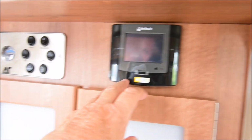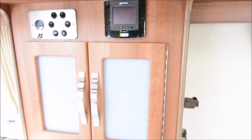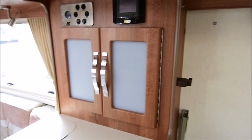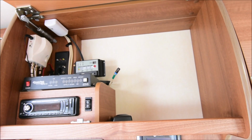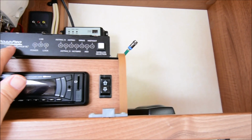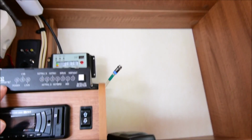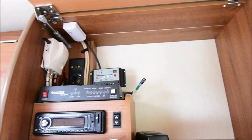Now, the only thing that was a downer on this was it came with a Whale heater, and I don't mean that as anything detrimental to Whale, but on a tourer of this ilk it should have really come equipped with Alde heating, and it never did. Now, looking up here, we've found the CD player, radio. It's all got a Road Pro on here as well, and there's actually a solar panel too.